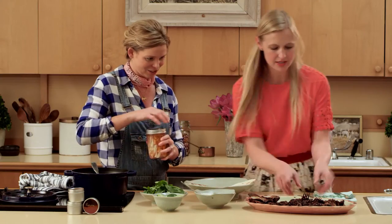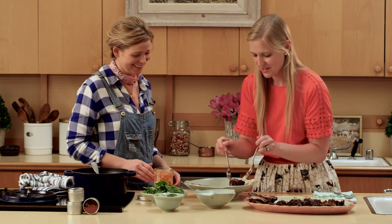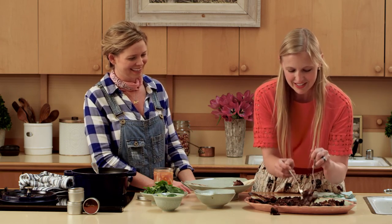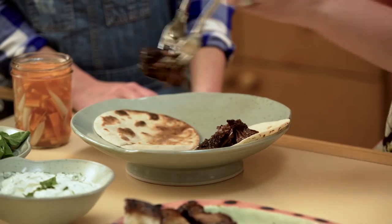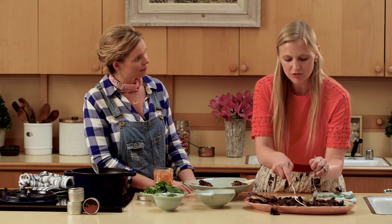That's awesome. So shall we? Yes. Let's assemble these tacos. Now I like lots of meat on mine, honey. All right. Deal. You are a farmer. I would hope so. Don't go skimpy on me. All right, so we're going to get a little bit of meat on either side, on both tacos.